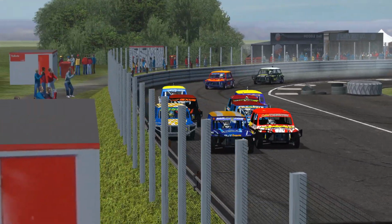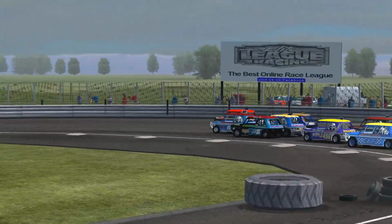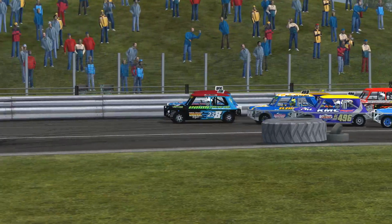Number 1 Morrison now retakes it. And Thornton coming back down the inside. So here comes 68 Callum Thornton to lead it once again. 800 Chambers goes in the bumper. 238 Morgan down the inside of everybody.